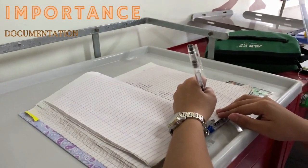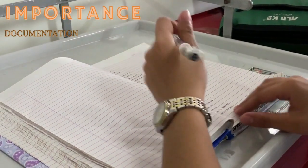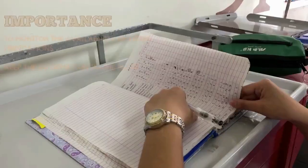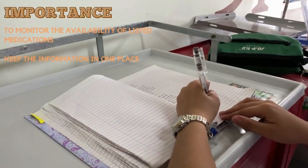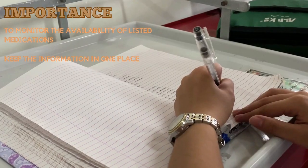Why is the logbook important? It is important to ensure all required information is documented and recorded, to monitor the availability of listed medications, and to keep the information in one place.